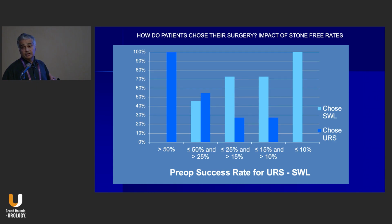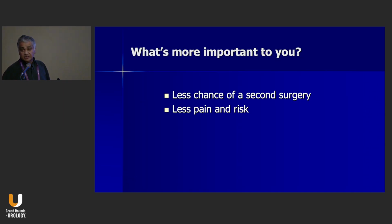So while we look at it from perhaps a different standpoint of what's the stone-free rate, oh, it's better with ureteroscopy, let's do ureteroscopy, the patients ask the question, well, how much better is it? Oh, it's only 25% better. Can I still do ureteroscopy if it doesn't work? Yes. Okay, well, let's try shockwave. So it's really in the 25 to 50% range where it's split. About half the patients choose shockwave, half choose ureteroscopy. They'll say, doctor, what would you do? We have to turn it back to them and say, well, what's more important to you? Getting the stone out with one surgery or minimizing your risk?